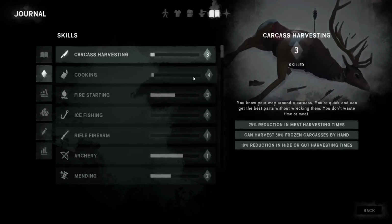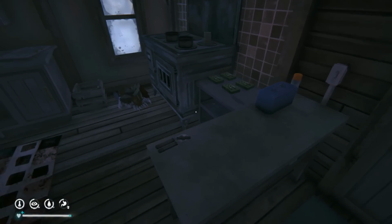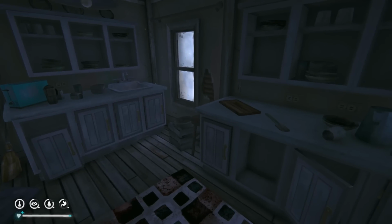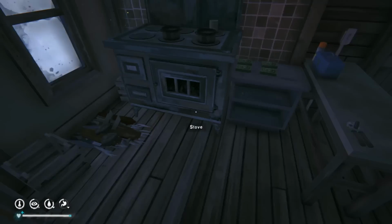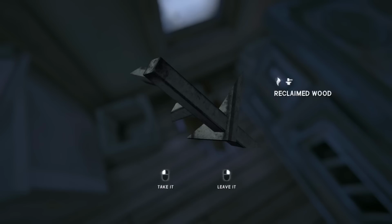Cooking 4, not even close to 5. I'll bring it with us. We have the weight, but I'm not going to eat it anytime soon. Okay, good. Searched out the farmstead. If I missed anything in here, guys, let me know. As usual, you guys do a very good job of letting me know what I missed.